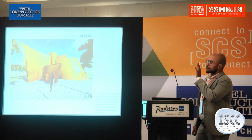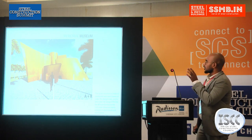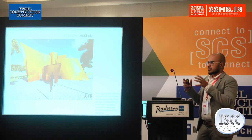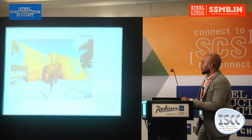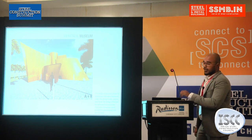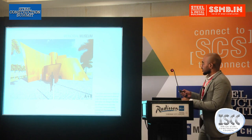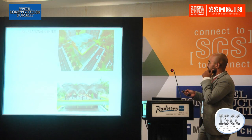This memorial museum is something where we wanted to break the language of a cuboidal structure. With these rolled sheets, we have come up with dynamic shapes where light enters only from the roof, and there are only streaks of light entering.